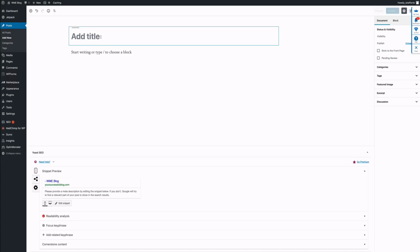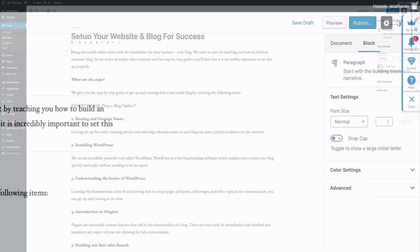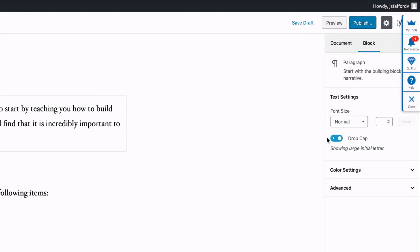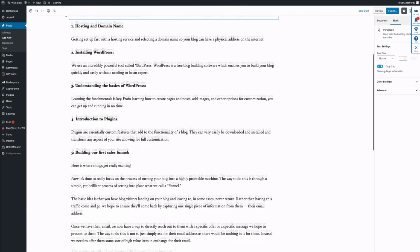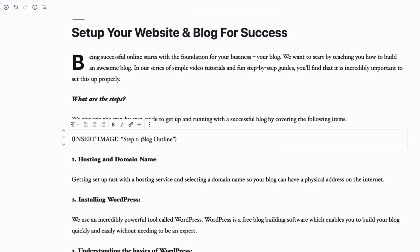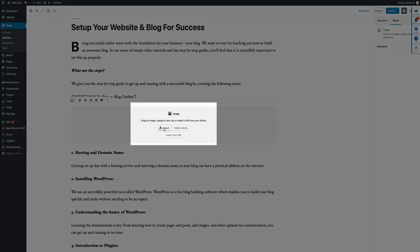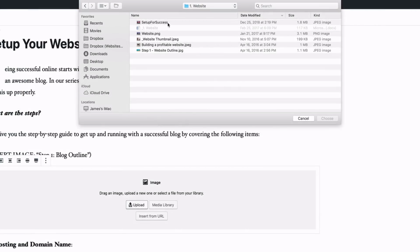And this one I'm going to title, Set Up Your Website. Paste in the post. Drop cap this. Looks good. And we have a couple images in here I want to add. So I'm going to add a block right underneath this block. So go ahead and click on Add Block. And then I'm going to add an image. And then I'll upload a new image. This one.